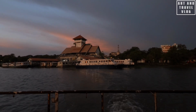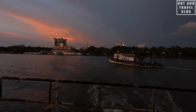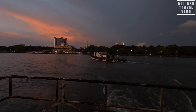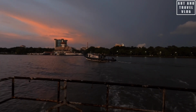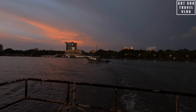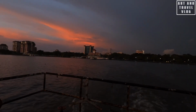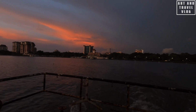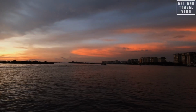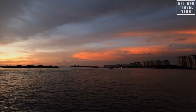Here we have a long shot of the boat jetty. It is very beautiful. You can see the birds. Today's sky is looking like a painting on a canvas. It is very pretty.